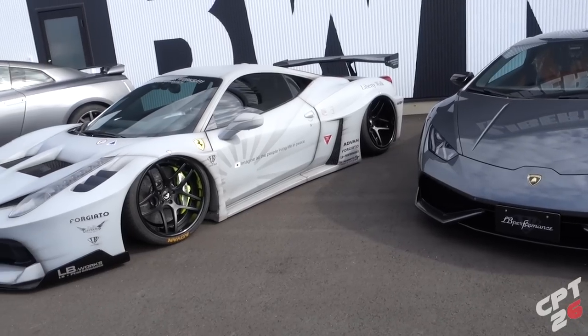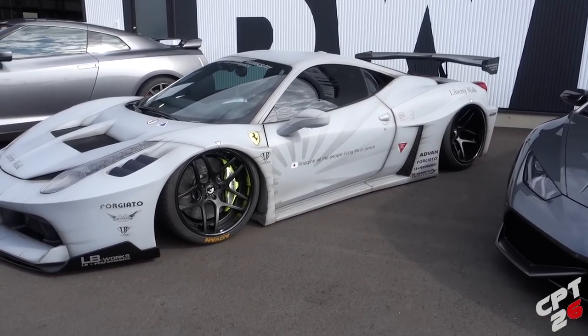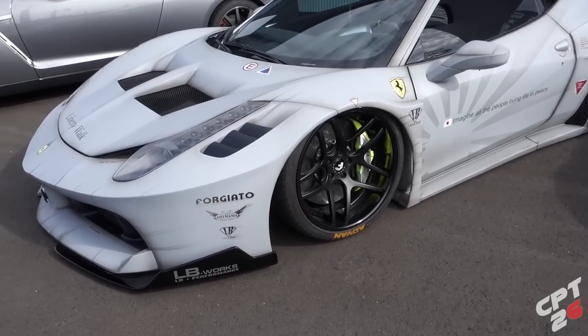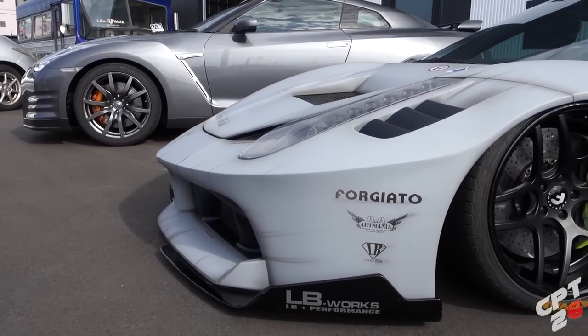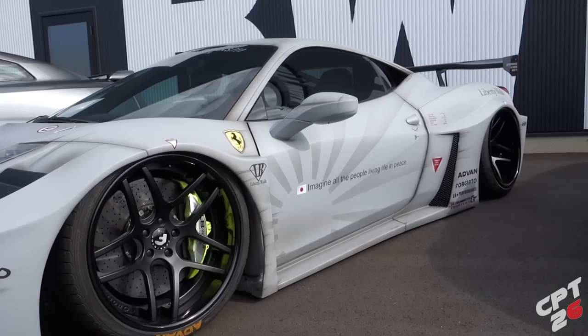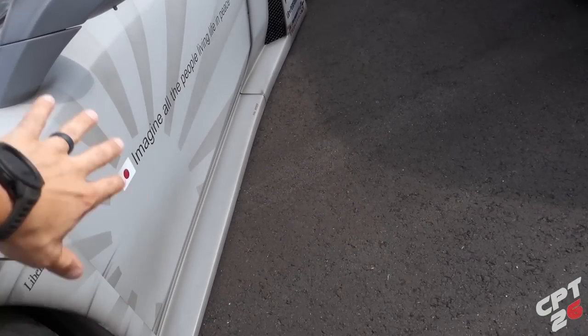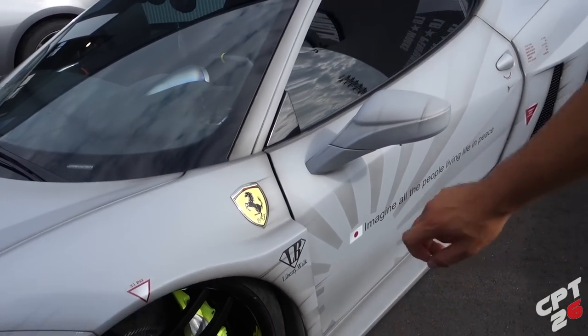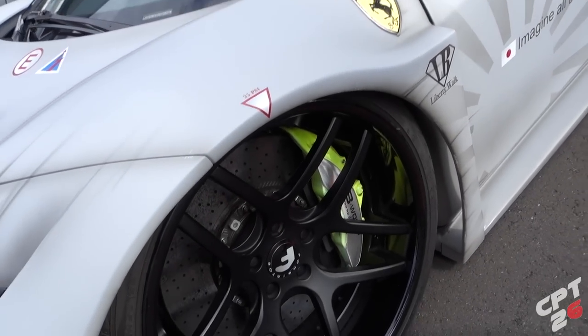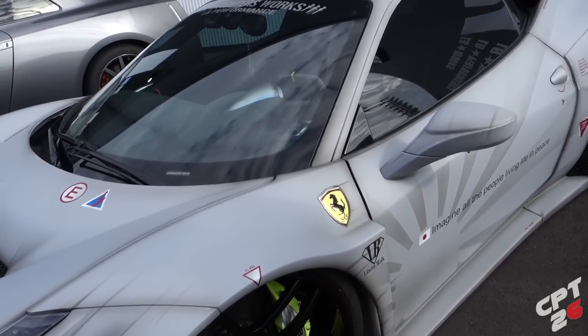Just when I thought it couldn't get any crazier, from that 430 and that 458 over there, check out this 458. This is the most insane paint job on a Ferrari. So crazy. I love the rising sun right here. Japanese flag. This is not a decal, this is airbrush. Oh, it's airbrush? Whoa. It looks like a fighter jet.